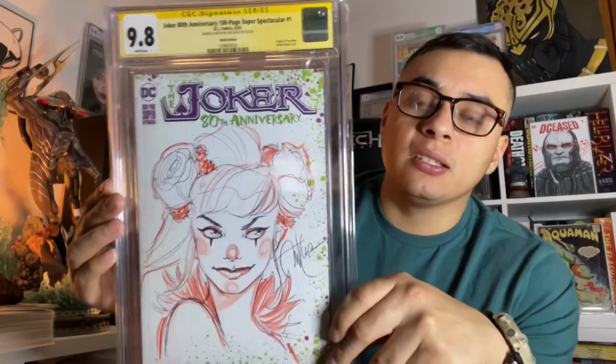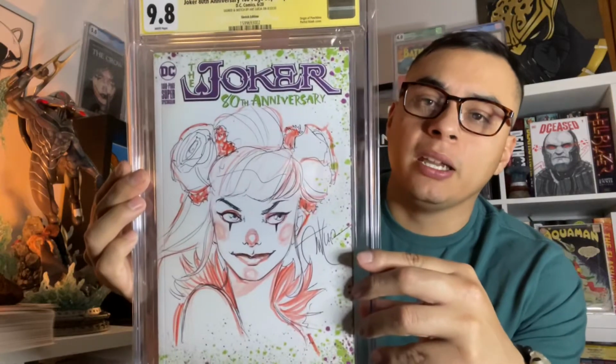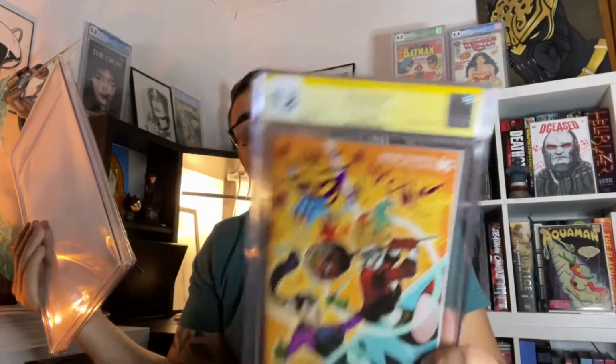All right, show some art here. This is Joker 80th anniversary. This is the origin of Punchline, and this is an original sketch by Aunt Lucia. It was signed by him as well. And this is his Bombshell version. So this is the Harley Quinn number 75. This is a Freedom Comics exclusive.